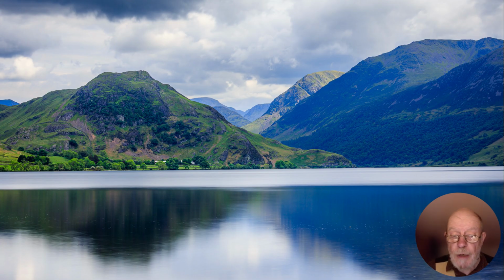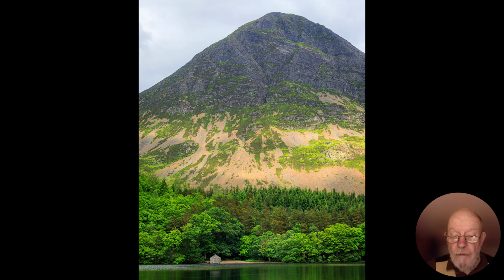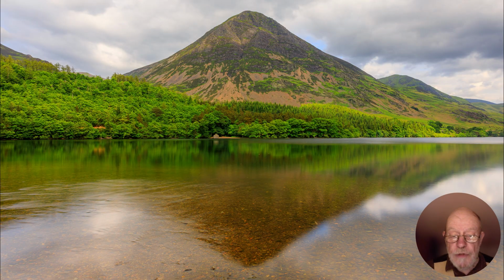But if we turn to our left, we can see that is Grassmoor, which is one of the bigger fells in the area, and at the bottom there you'll see there's a boathouse. And boathouses are always quite good for getting nice images, but I thought the boathouse and the fell looked quite good, and then thought I would take a wider angle shot, just showing you the whole vista there.